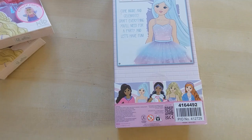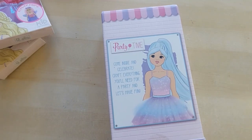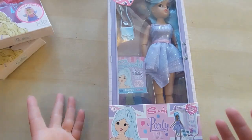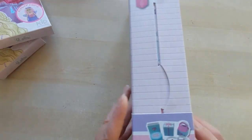So not a lot of other information. Gorgeous artwork as always from Rachel there. Absolutely love her work. I just love the colours and everything. So she has a great part in the actual design of the dolls as well.